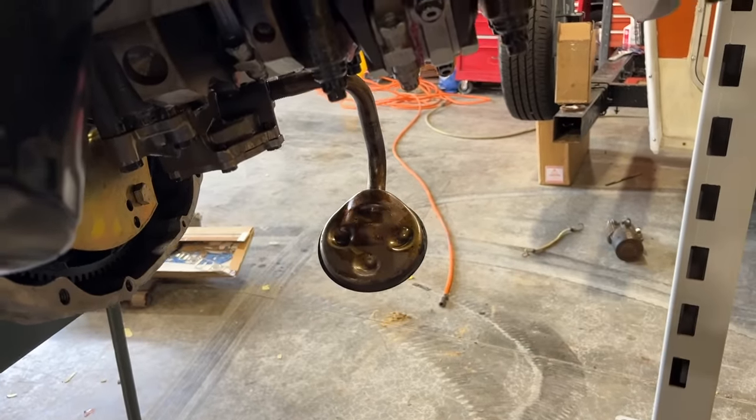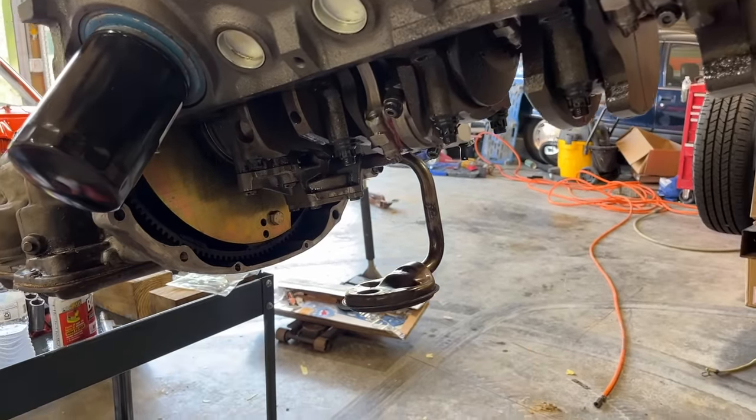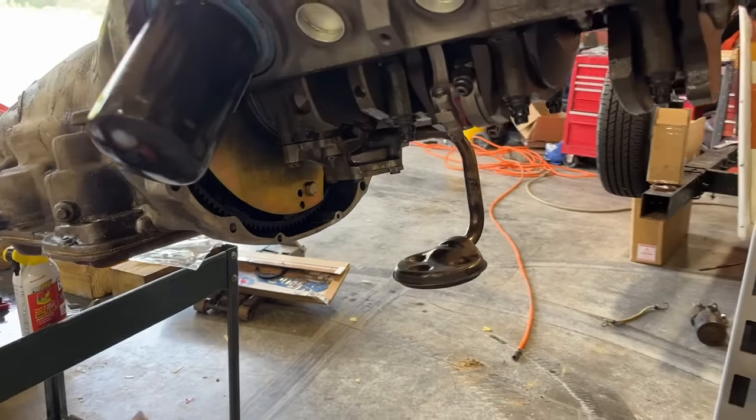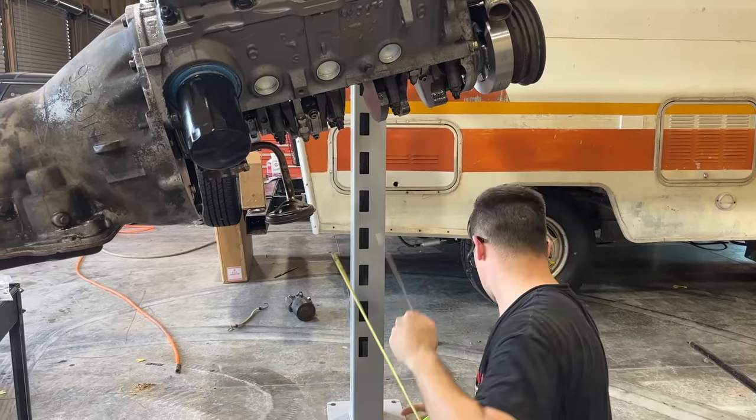Exact torque. Now this is gonna come around and be level from where the pan's gonna sit. Right there looks pretty good to me. Let me get a straight edge on it. Well, we're eighting several eighths on both sides, so that should be dead on there.